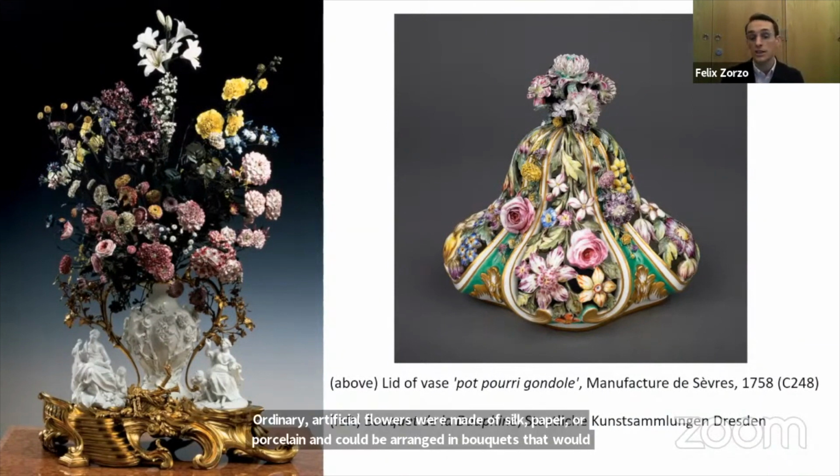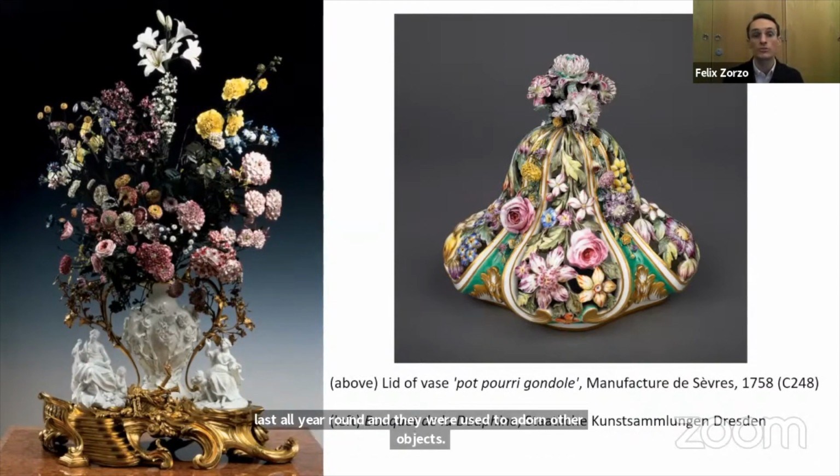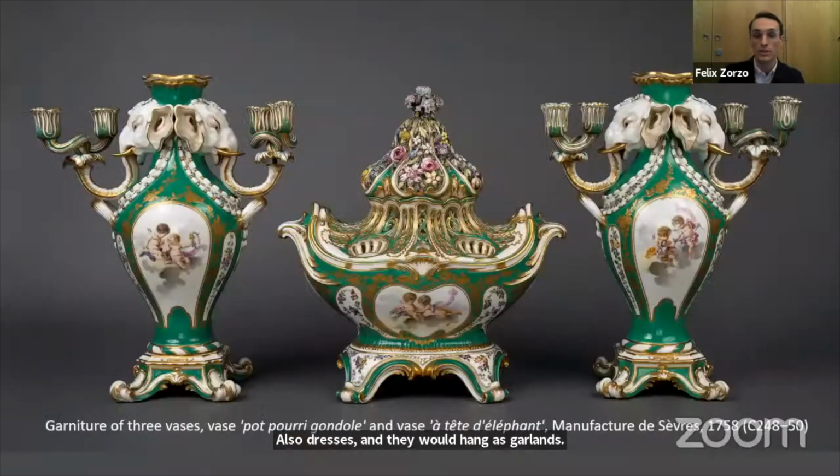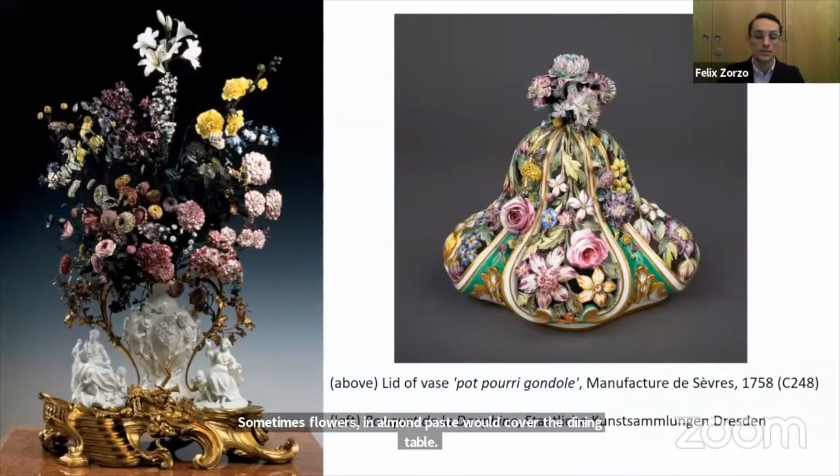Also dresses, hairdos. They would hang as garlands on walls of bedrooms and boudoirs. Sometimes flowers modeled in rice and almond paste or in sugar paste would cover the dining table. So flowers were used absolutely everywhere within the house in the 18th century.